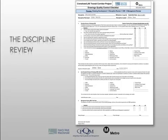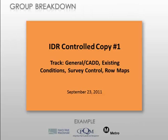A CAD technician will produce up to 5 controlled copies that are broken into 5 groups of drawing sheets that may contain 1 to 5 disciplines each. One of the controlled copies shall be named the master controlled copy for the interdiscipline review. There will be 5 groups of controlled packages.